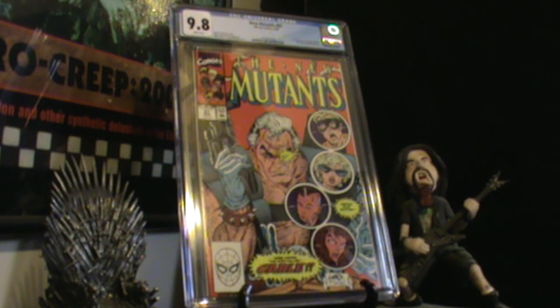This is the New Mutants 87. That is such a badass book. Super happy to have that in the PC, so woo. Badass.